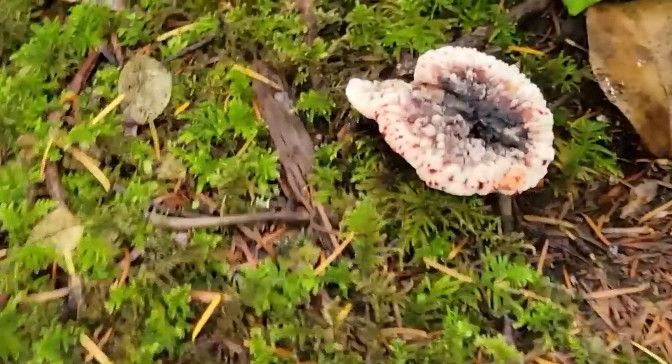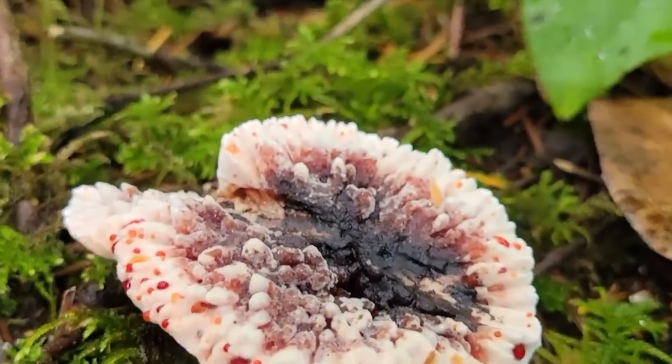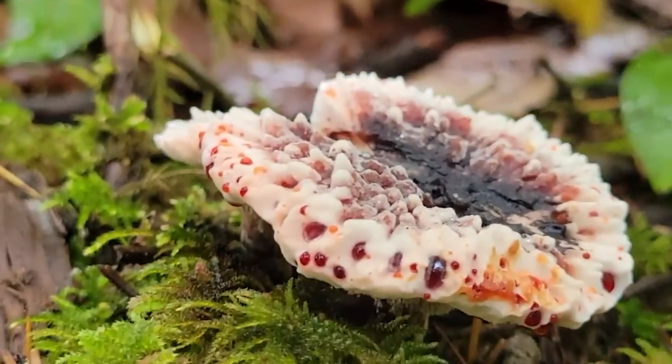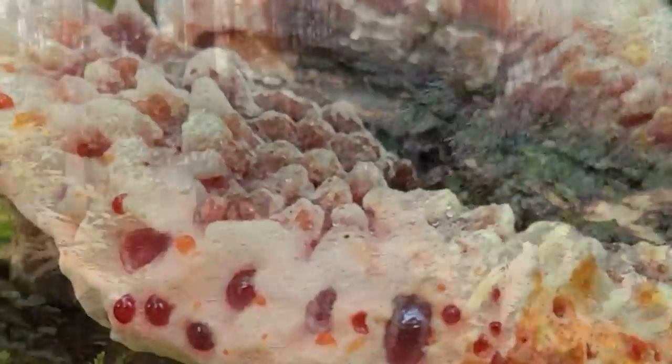A lot of photographers are after this one. And a lot of people are like, whoa, that is the weirdest mushroom in the world, and it just might be one of the weirdest looking mushrooms in the whole world. And we got them growing right here in the PNW.